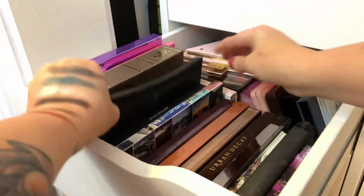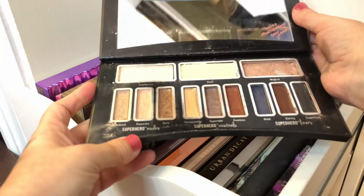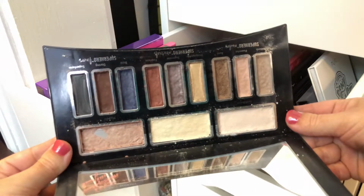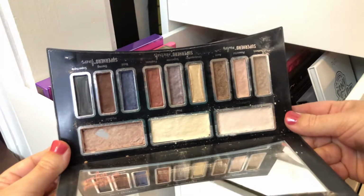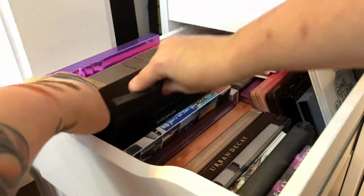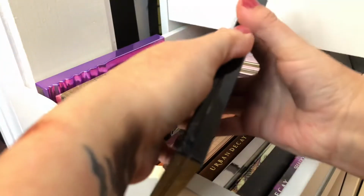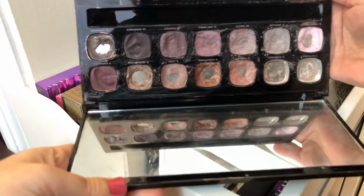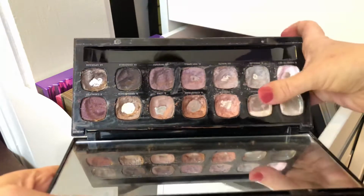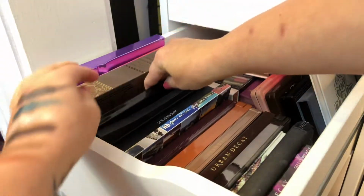Then I have my It Superhero, which I have used quite a bit, as you can see. It does get some love to it. Not one of my favorite palettes, but I do like it, and I actually broke that shade. Then I have a Bare Minerals Bare Sensuals palette. Again, this one has been very well loved, but beautiful colors. I've actually used 2 shades in there, so it tells you how much I love that palette.